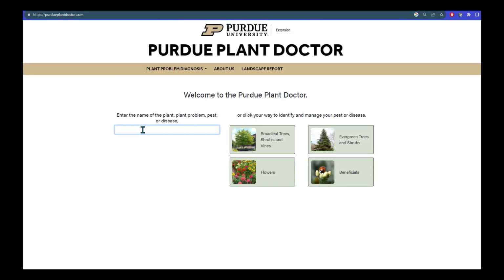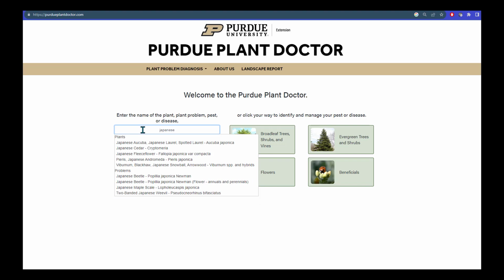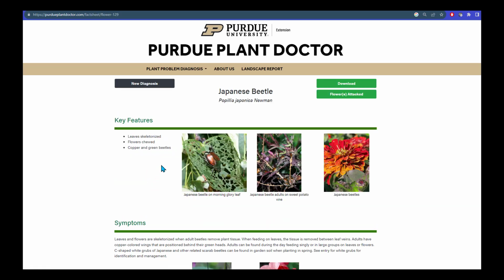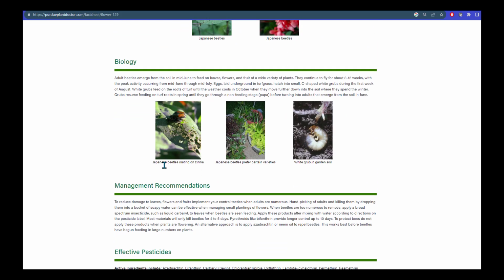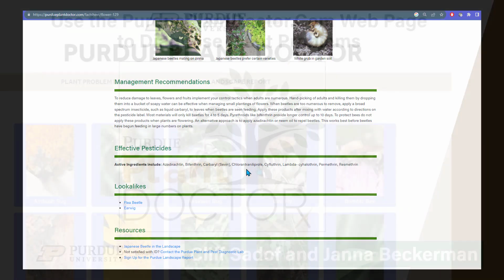If you had Japanese beetle on a garden flower, you could type Japanese beetle again and select for flowers, and you can get products that you could use to manage Japanese beetles on flowers. They're fairly similar, but we are recommending the use of chlorantraniliprole as a foliar so that you can kill the Japanese beetles on the flowers without killing pollinators.